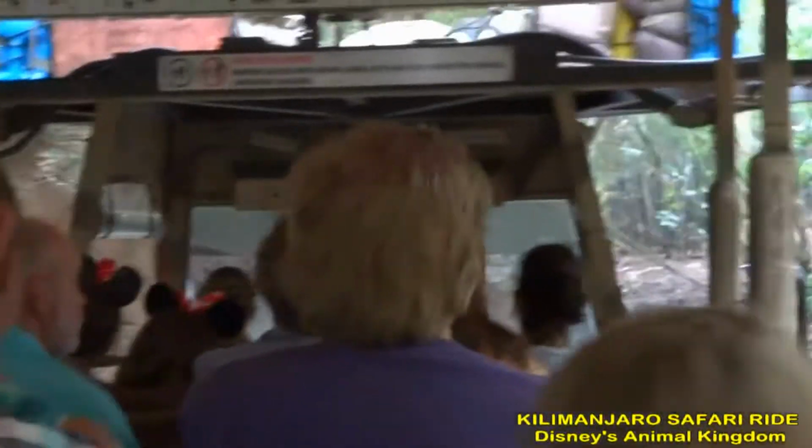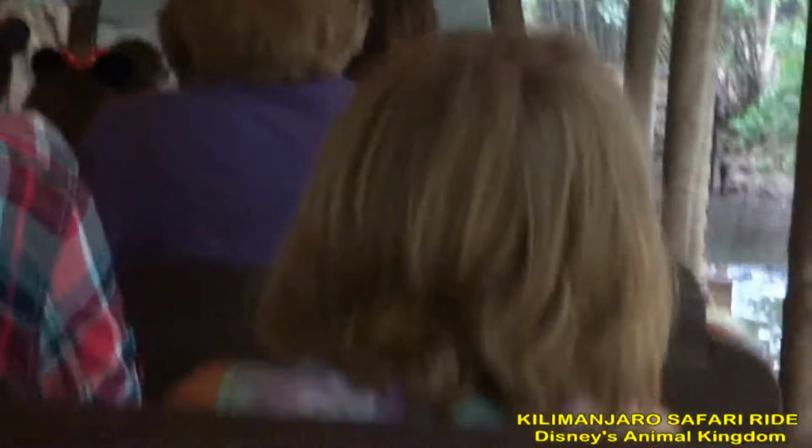We'll be entering the military forest here first. Keyword there is forest, so just keep your eyes peeled. Markings on a lot of these animals help them blend in with the background, which makes them kind of hard to see.